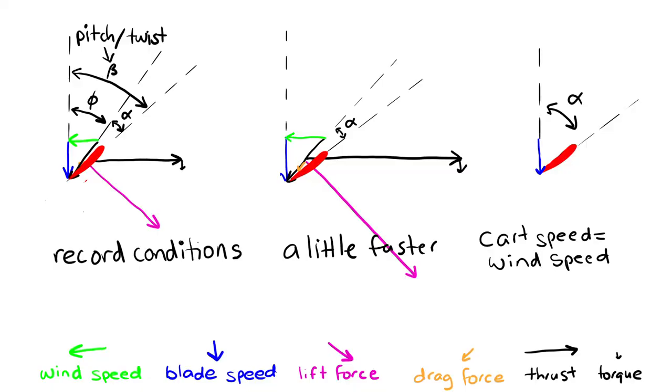So we have zero headwind, but the prop is still rotating because the wheels are. Now the airflow the propeller sees is entirely from its rotation. We need to twist the blade back the other way so the angle of attack gives us good performance. And you can see that even with zero tailwind or headwind, we still have power from the propeller to accelerate the cart. There's nothing weird about that.